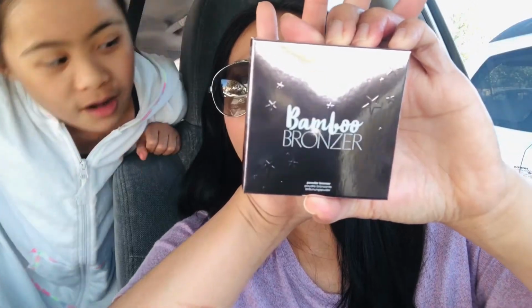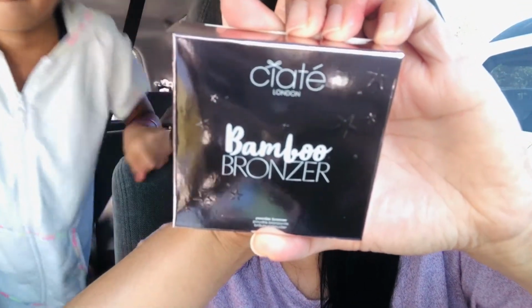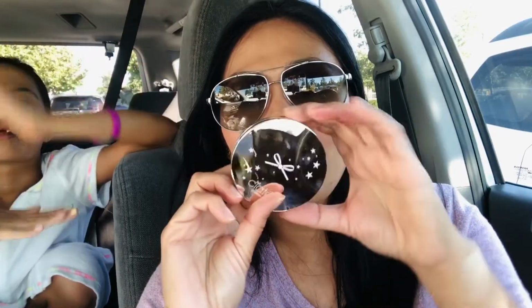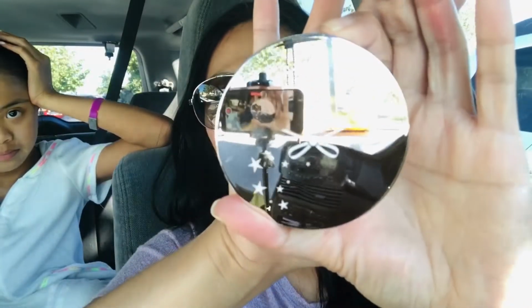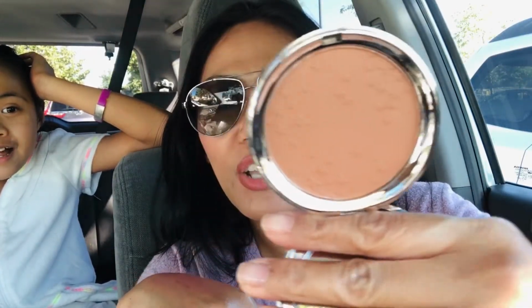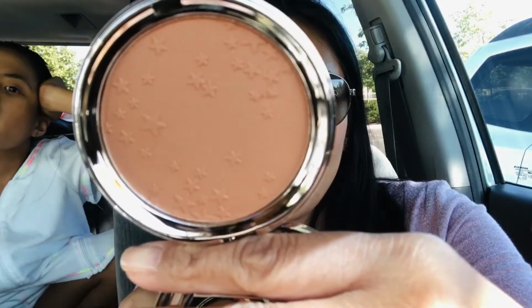This is a Ciate bamboo bronzer. Everything I've tried from Ciate, I really enjoyed. I mean, amazing. I've tried their powders, I've tried their blushes. Packaging, I mean, come on. It's like a mirrored packaging. You can see everything in my car. There's my camera. Ooh. And look at what's inside. Stars. Oh my gosh. How pretty is that? I almost don't want to swatch this. I hope this works for me.